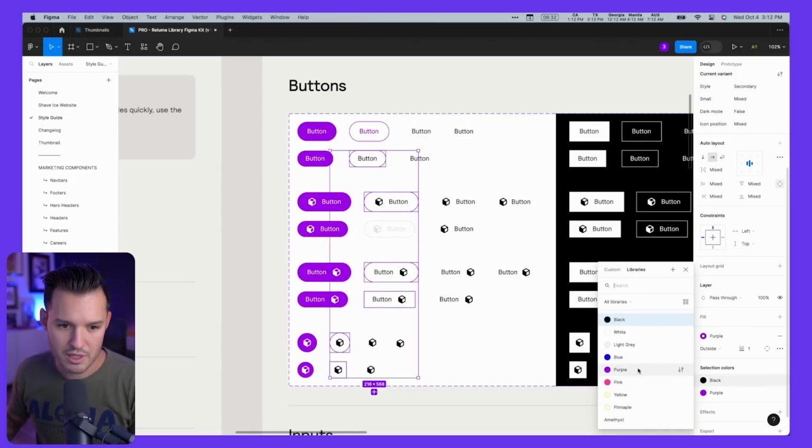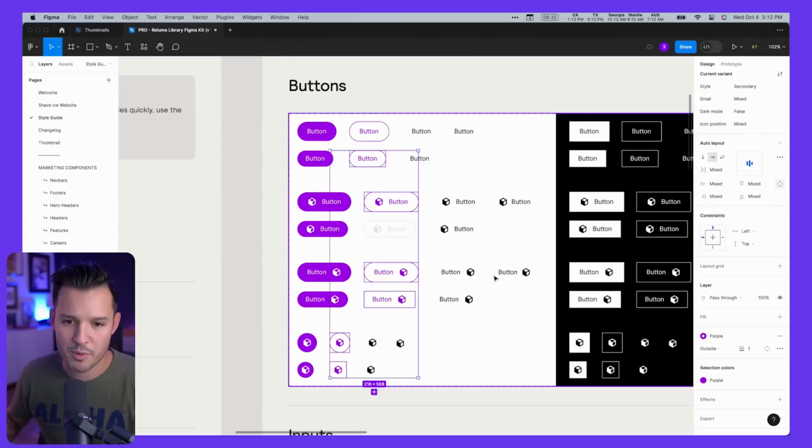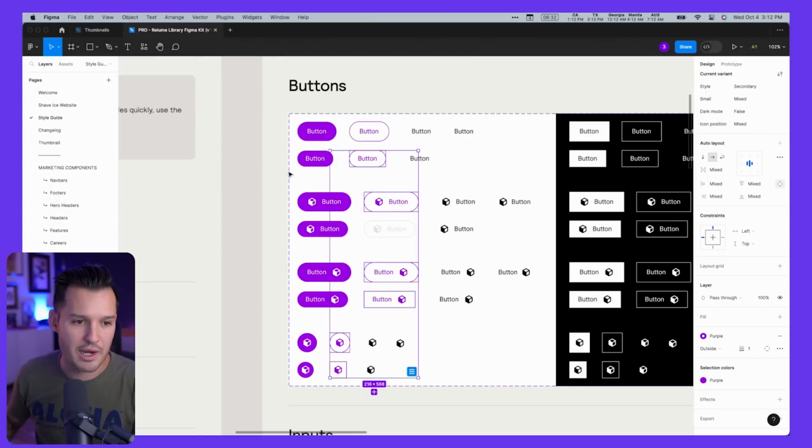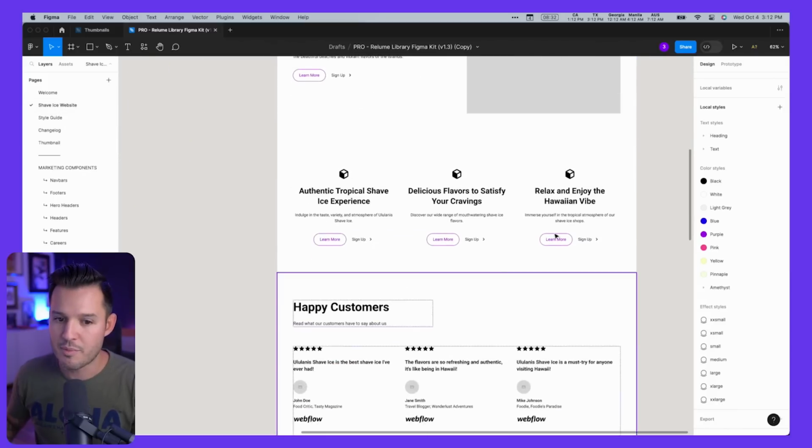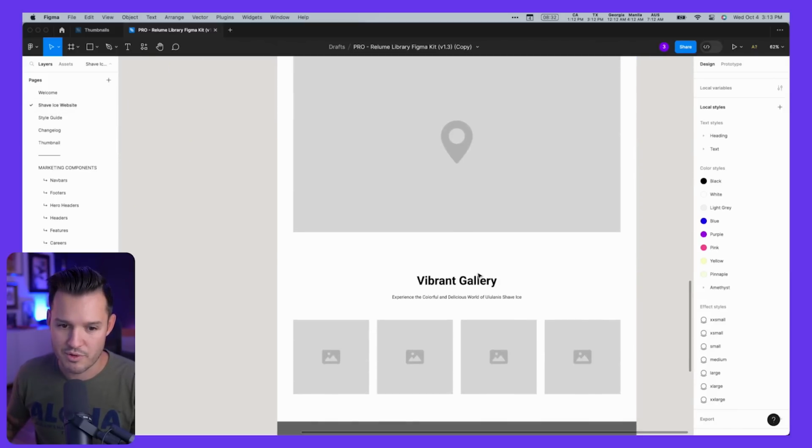And then your selection color, that's the text inside. Maybe we want that to be purple, and we can go across the entire thing. Now you'll notice when I go back to my Shave Ice website, the buttons have been updated in every single place, right? Which is really, really nice.